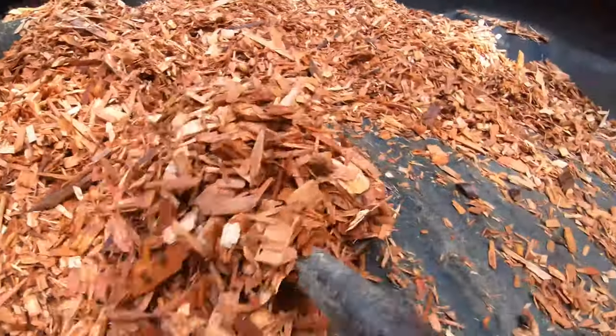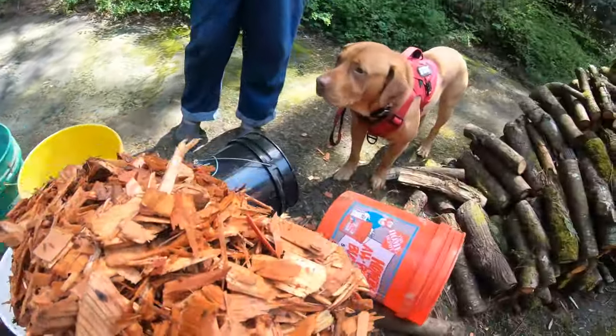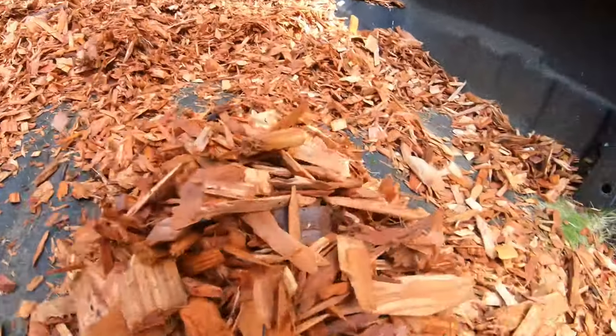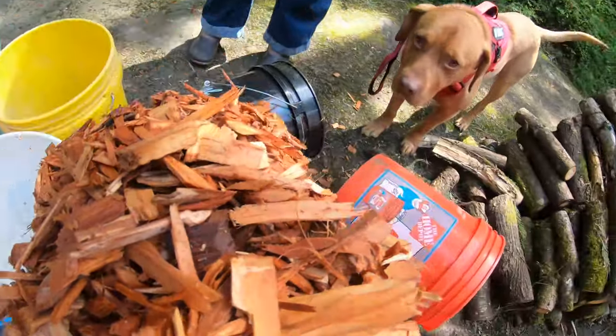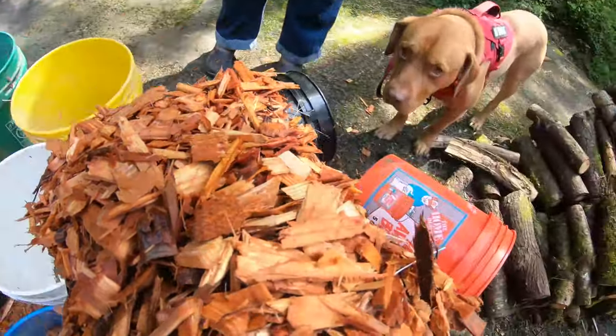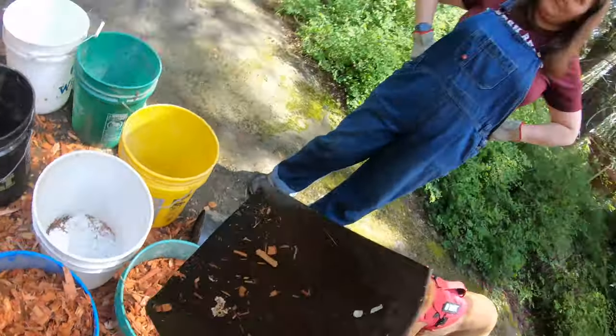Winnie got tired of filling the buckets. She wants to dump them now, so I'm gonna go ahead and fill more buckets from the back of the truck. Say that again for the camera. It helps that you're taller and have longer arms. I can't reach as far.